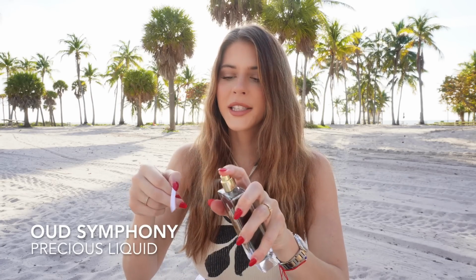It's boozy. It has a nice rum note with honey and passion fruit and blackcurrant, with that booziness, with that oud. It is so, so good. And it's very cool too because you get this emphasis on the resins.